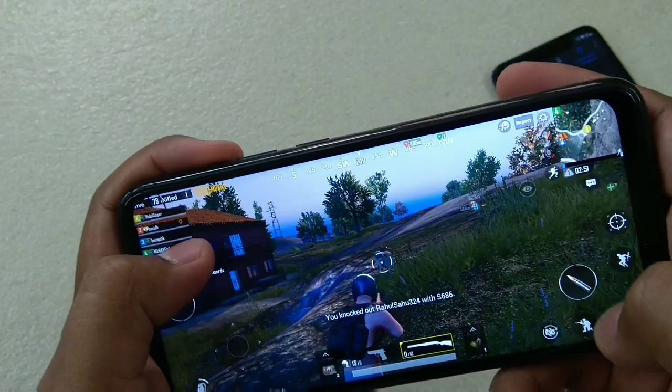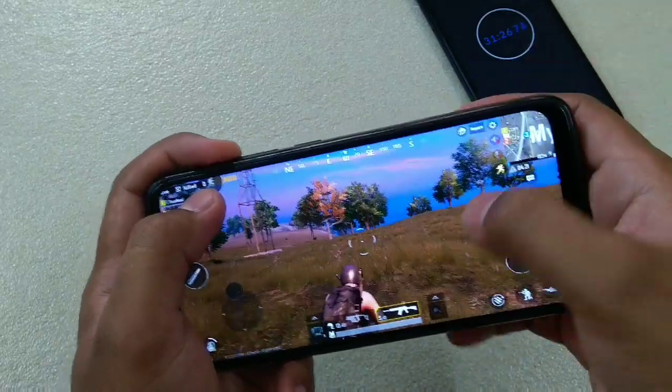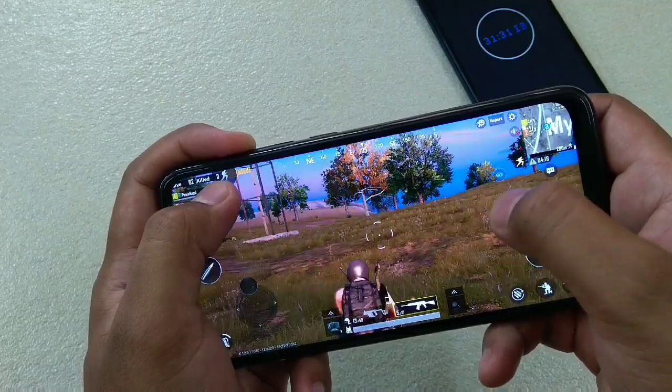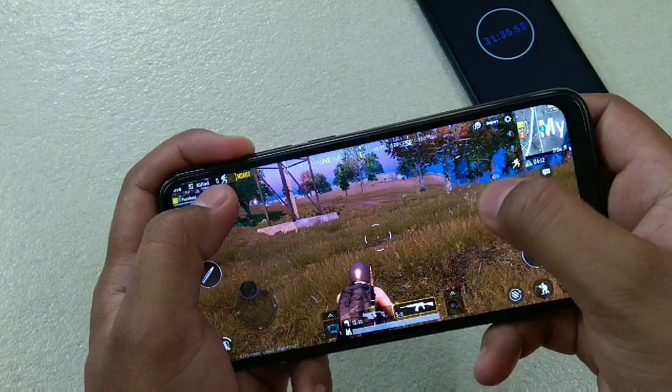Gone. Yeah, gone. So friends, you can see that I have completed 30 minutes, and during 30 minutes I died at least 3 times, so I'm performing really poor. But that's about my performance because I'm not playing these days.